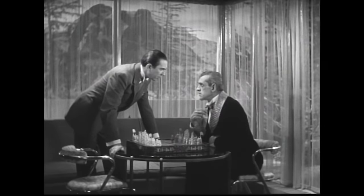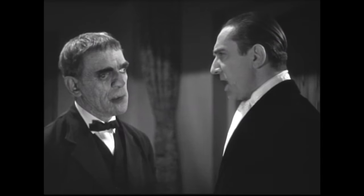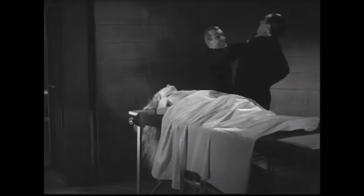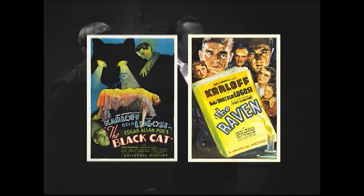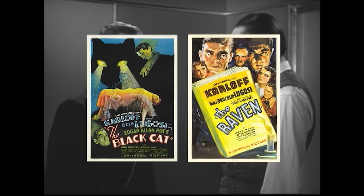One great thing about these two Lugosi-Karloff-Poe films is the runtime. The Black Cat is only 1 hour and 5 minutes, and The Raven is 1 hour and 1 minute. So there you go, you can watch both of them in the same amount of time as it usually takes to watch one single movie nowadays. So check them out.